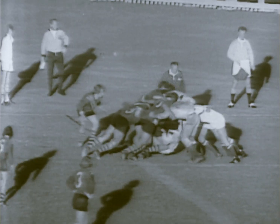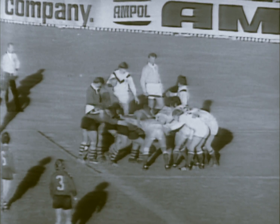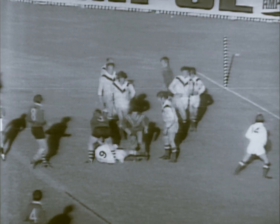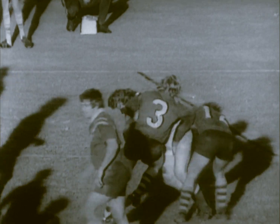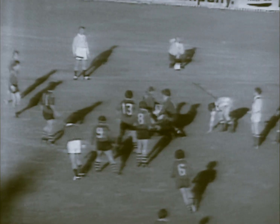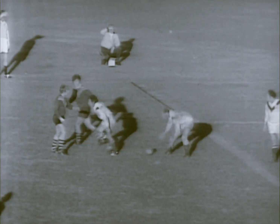The scrum just out from the Great Britain quarter line. Won by Australia. No, it wasn't. Great Britain ball. Richards to play it. Nichols. Nash. Thompson. Millward. Rose.